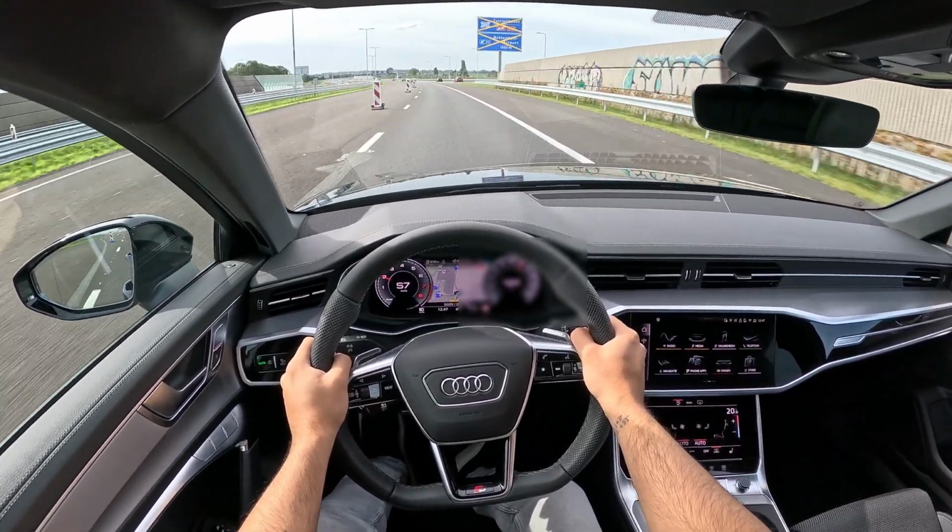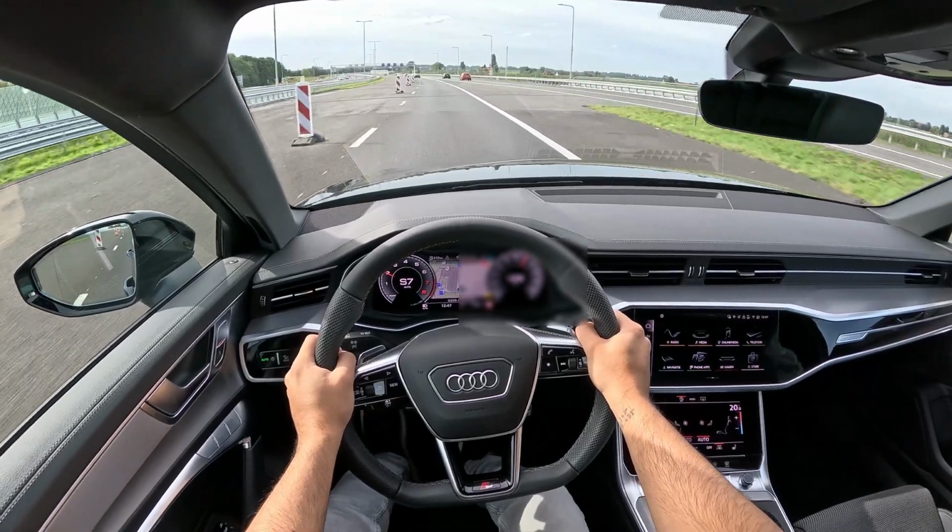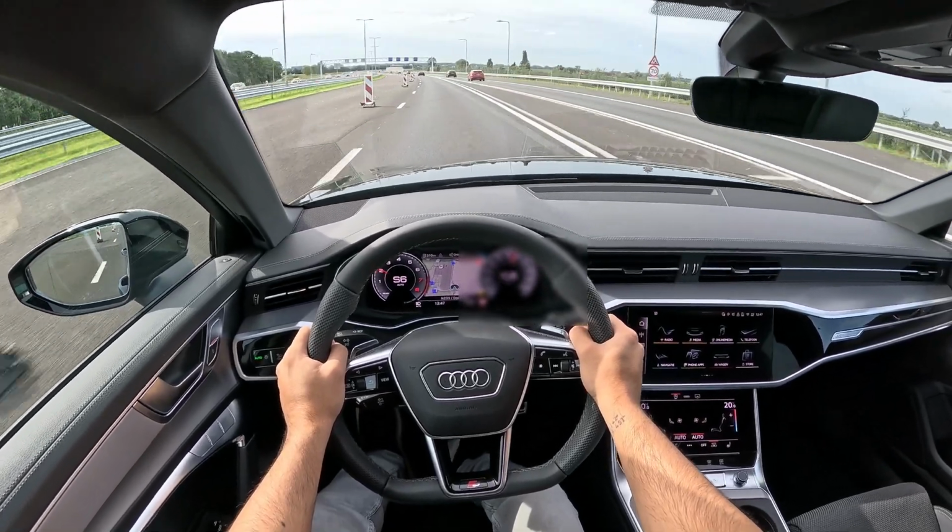I've also added some flybys and a quick 0 to 100 test for this A6, so enjoy the sound and speed of this beauty in action.